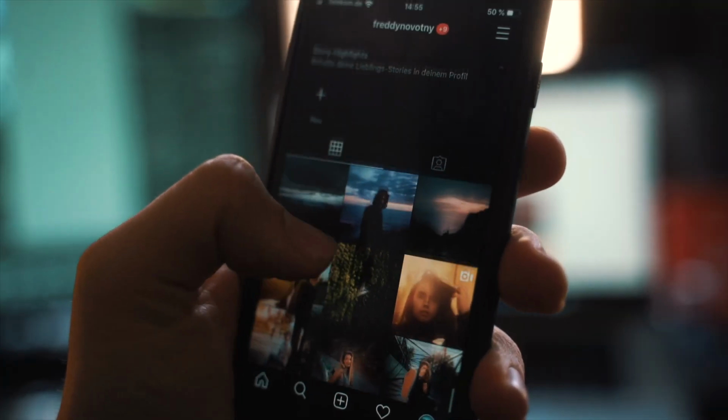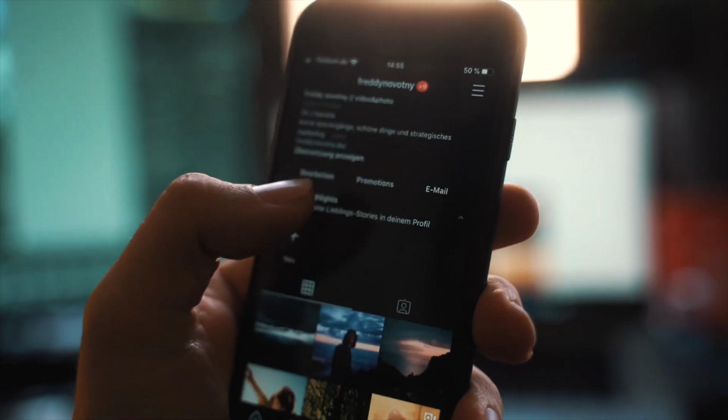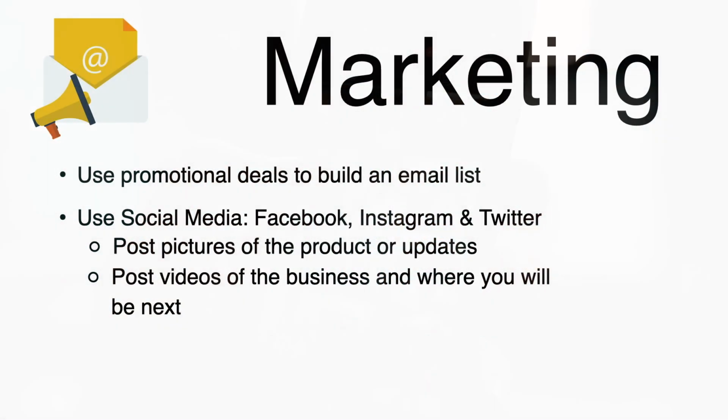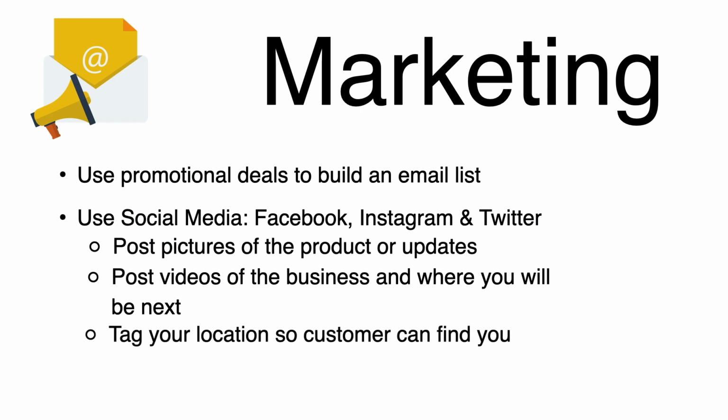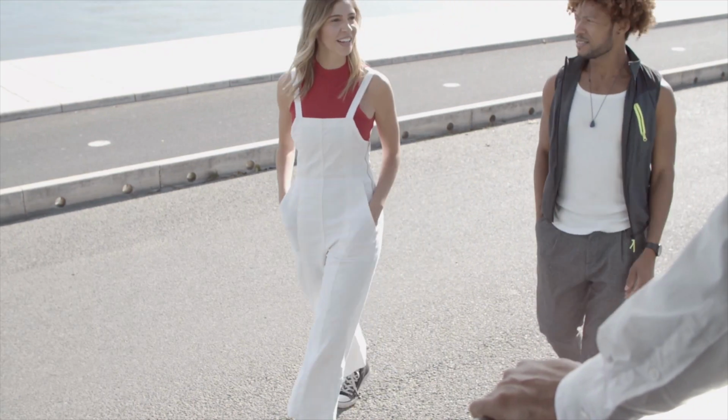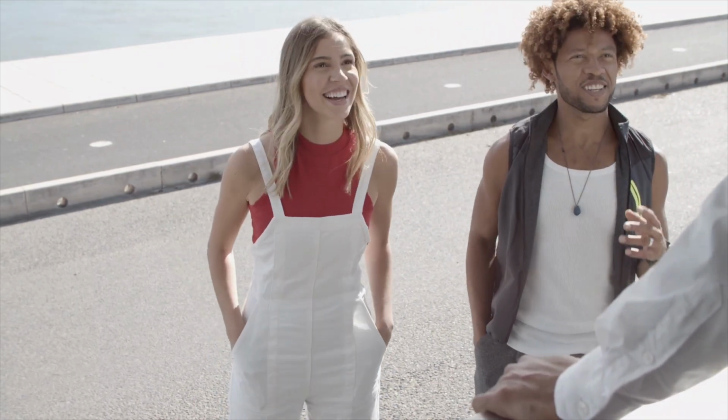How, you might ask? Using platforms like Facebook, Instagram, and Twitter are a great way to inform your followers where you are with pictures or video. Using geotags and marking your location where you're going to be serving food will entice your followers to drop by or plan trips around where your food truck will be located throughout the week.